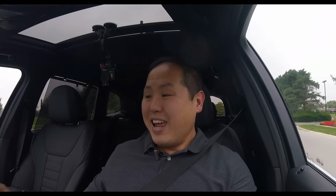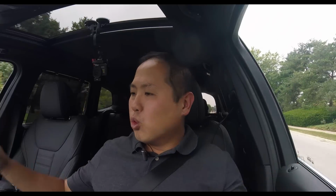Now, as for the cabin, just kind of reflecting, it's a really good-looking, stylish, and luxurious cabin. The only caveat is I think it's just too busy. The use of wood and aluminum and piano black trim, I think it works really well. It makes you feel like you're driving something special. The thing is, there's just a ton of buttons everywhere.